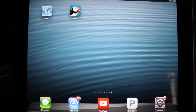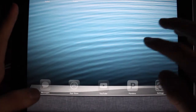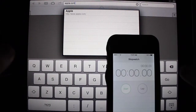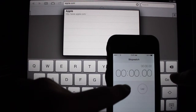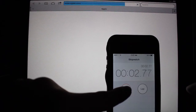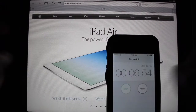So next we are going to be doing a website load test, or website speed test, to see how fast these two applications perform, and as you guys can see, I have no applications open right here. So we're just going to go in Safari, get our stopwatch out just like this, and we're just going to paste apple.com, and then I'm going to try to hit go and the start button at the exact same time, and it's still loading, and there we go. Now it is completely loaded.